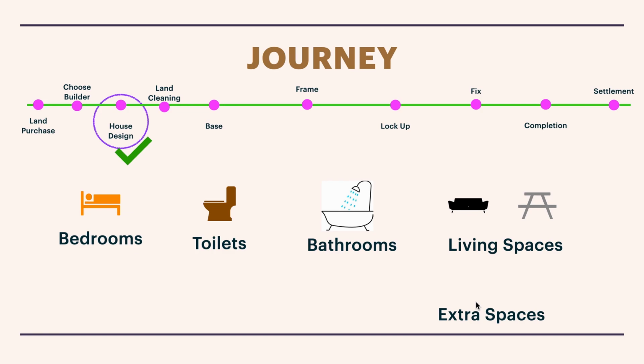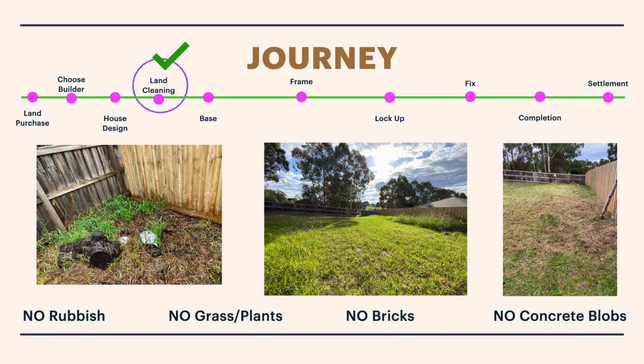Once you finish choosing a builder, choosing a house design, doing customizations and going through the entire design process, then before going to the construction process, you need something called land cleaning. Most of the builders would say you've got to get rid of all the rubbish. So this was the different kind of rubbish on my piece of land, which people have left out there and gone.